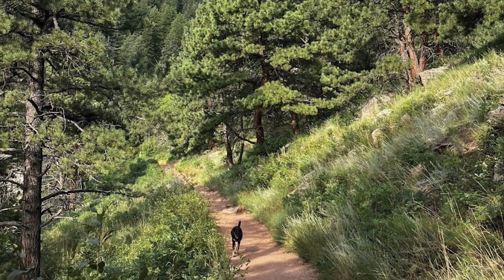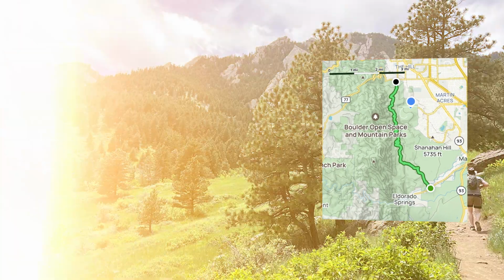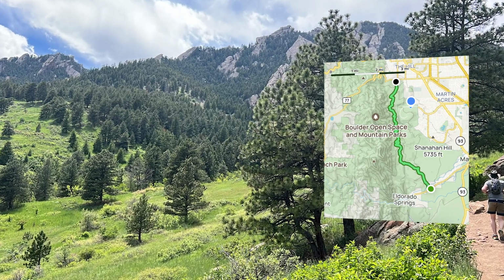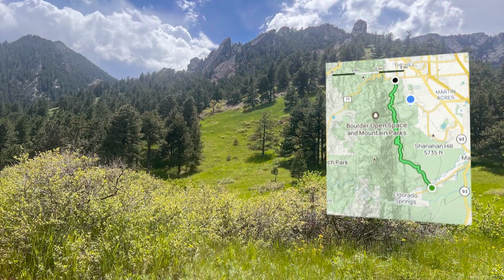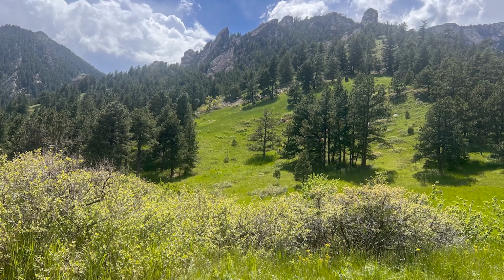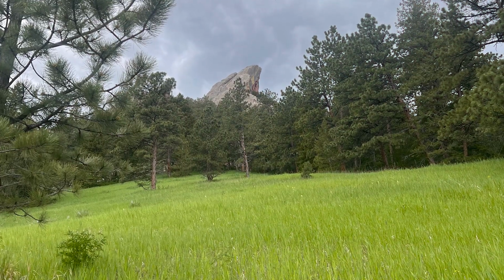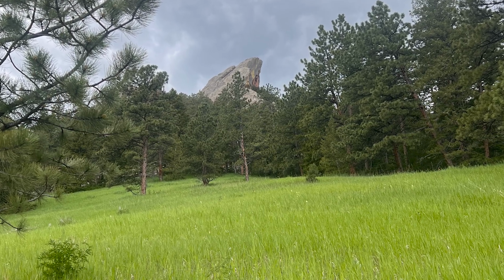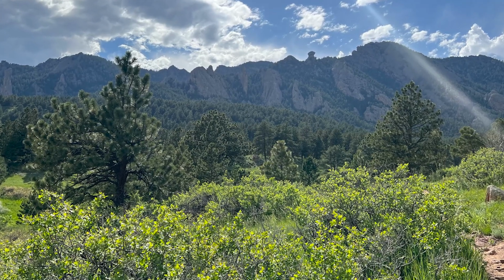Now this hike officially begins on the Bluebell Trail from Chautauqua, and you climb up to the point where it splits off to the right. So you could go up to, I think it's Royal Arch, at the top of the Bluebell Trail, and then it splits and you can go down to join the Mesa Trails, which is about 1.5 miles of beautiful ponderosa pines. So you keep going there all the way up to the top by NCAR.